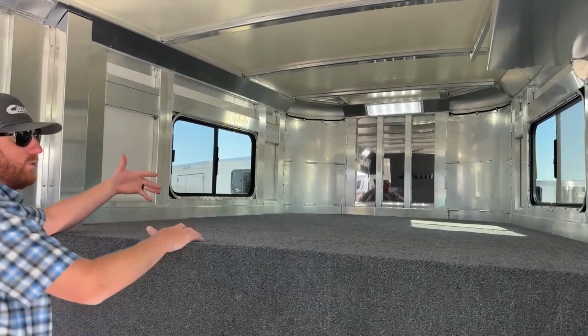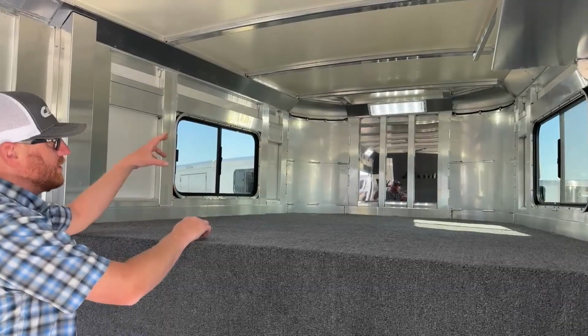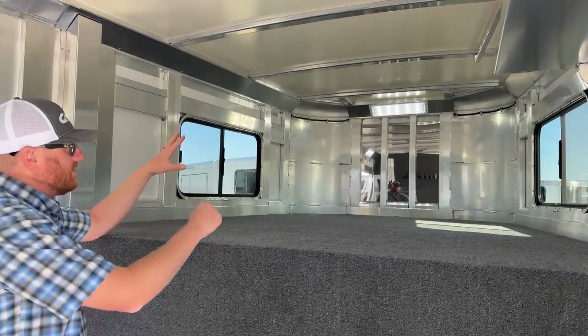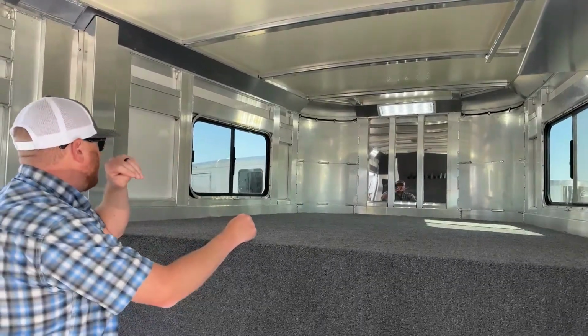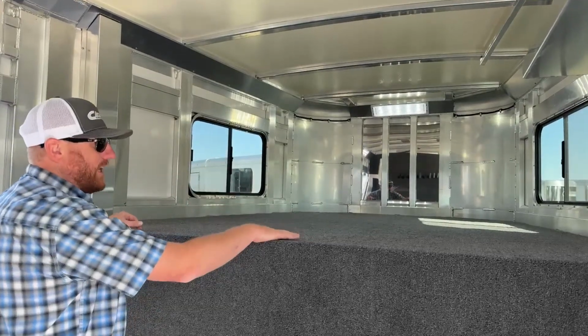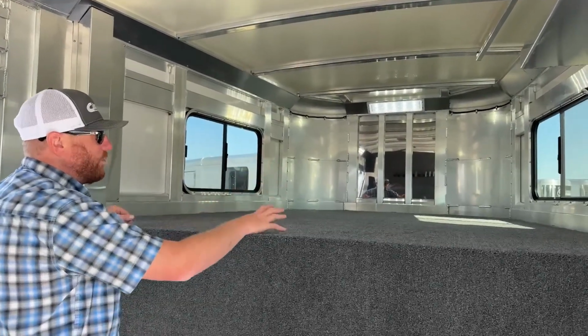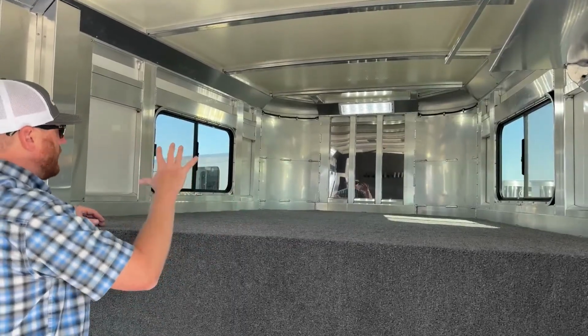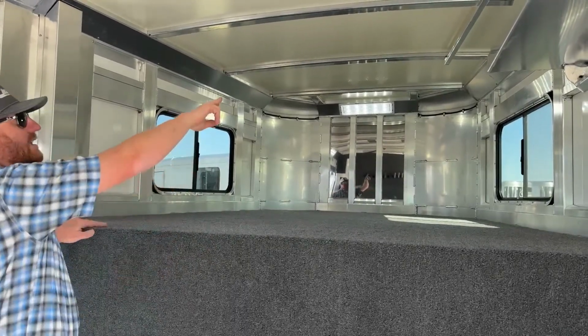Because of the length, we here at Transwest really like to put, if we can, that light up in the nose. Yes, you'll get them over the doors, but we like one up there. A lot of times we see it just over the doors, and this kind of gets a little bit dark. You have this carpet, those are kind of tinted windows, so yes, you get some natural light in here, but it's a long nose. Let's go ahead and put a light up in there.